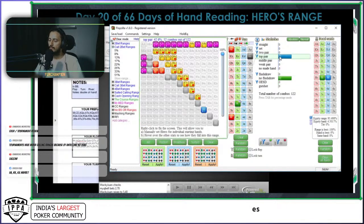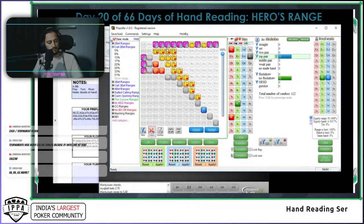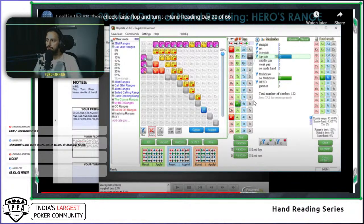Top pair hands. I don't like a second check raise with all of these. Definitely not Ace 10, no. Ace Jack, maybe. Ace Queen offsuit, yeah, I could see Ace Queen offsuit. So if I can do it offsuit, I'm doing it suited as well. Ace 10 suited, I don't see any reason. I can't have the Ace 10 nut flush draw, because the Ace of Hearts is out there.